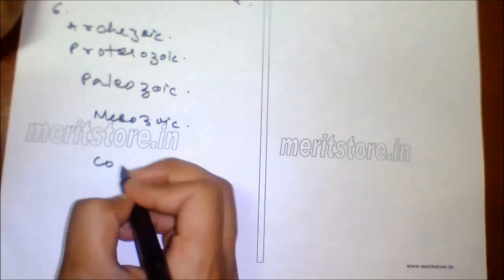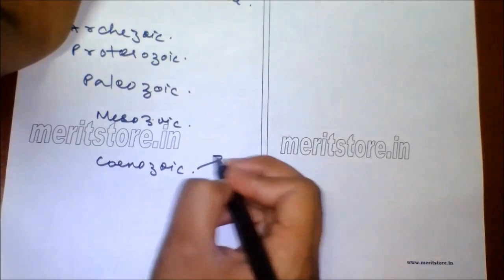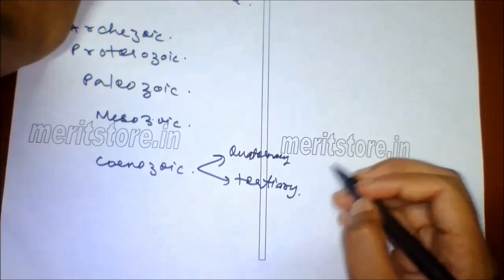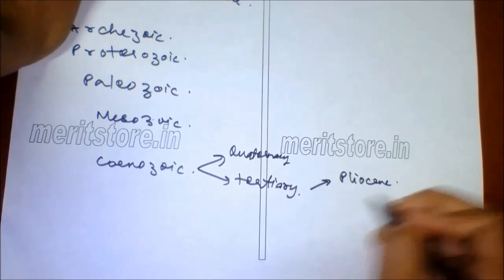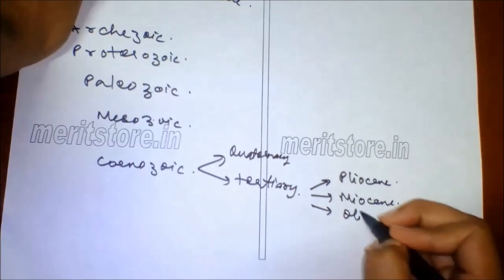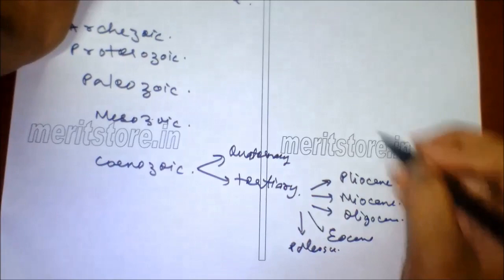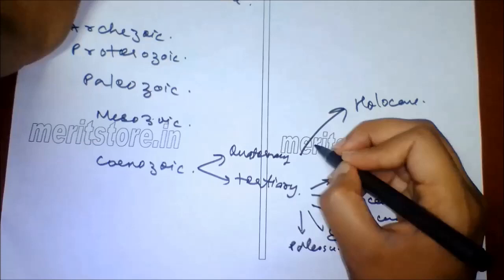Cenozoic is the most modern era, which includes the Tertiary period and the Quaternary period. The Tertiary period includes the Pliocene epoch, Miocene, Oligocene, Eocene and Paleocene. And the Quaternary period includes the Holocene and Pleistocene.